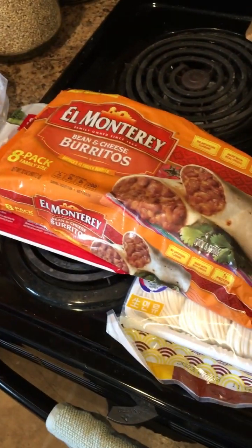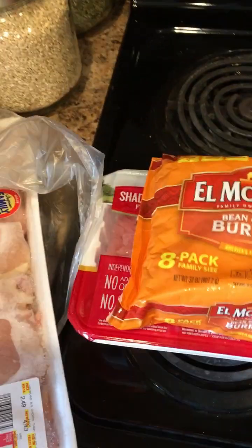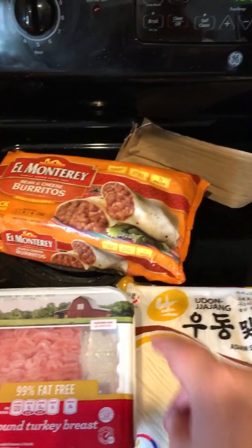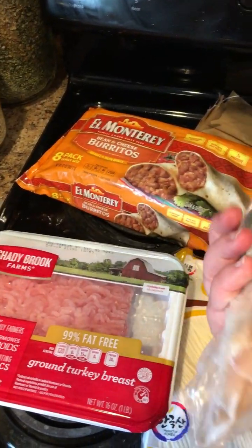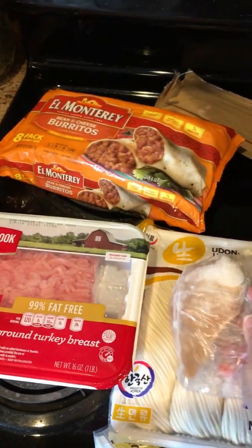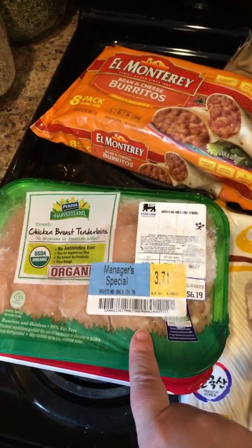These are some bean and cheese burritos I had down there. My son really likes these kind of things, so I try to keep these in the house for him, especially during things like this. This I've had for like 4 months though, so I'm just using what we have down there. This is a chicken breast from a long time ago. I don't know if I'm going to use it or not. I will investigate it after I unthaw it and see what it looks like. These are some chicken breast tenderloins that I have. All my chickens are in here right there.